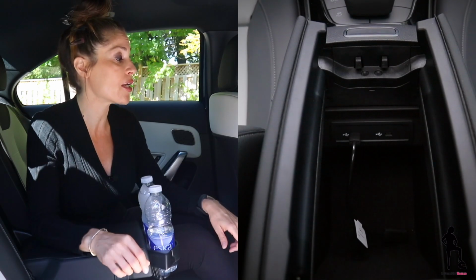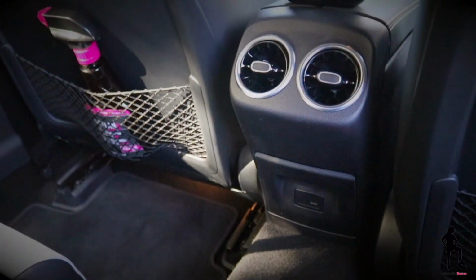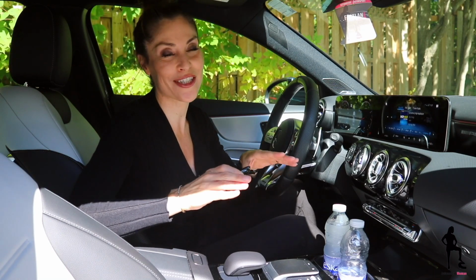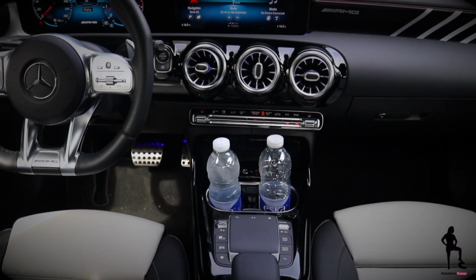You have 1 USB-C port, but if you require more connectivity, well, there is more for you inside the center armrest. And then there's no climate panel, wasn't expecting it, but you do have 2 uniquely designed air vents. So before I get into just how amazing the interior is of this A35 AMG, I have 2 more features I want to tell you about.